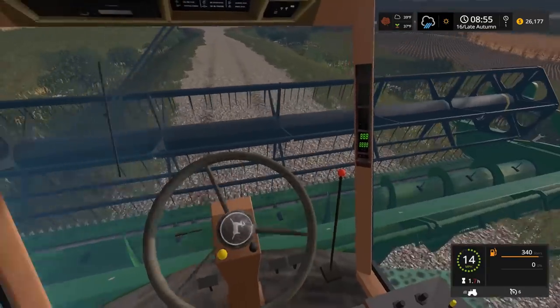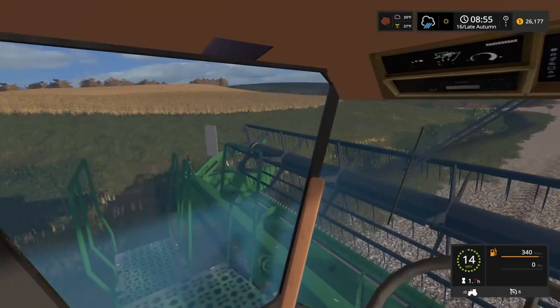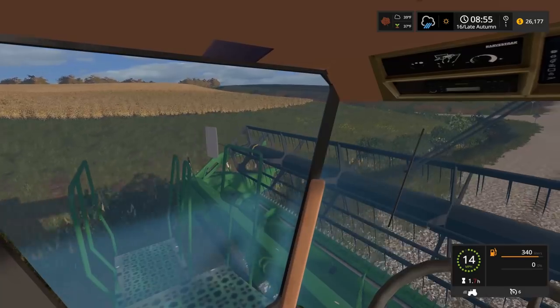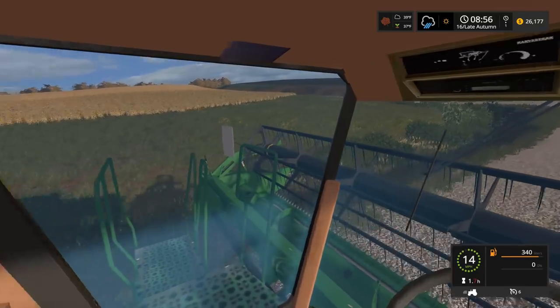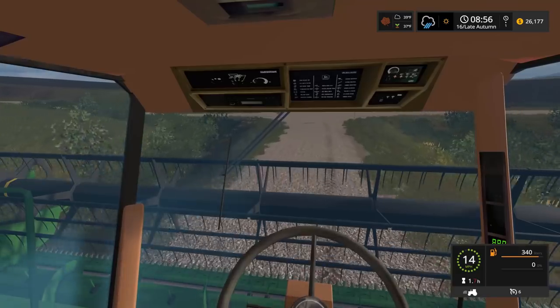And the 9610, it kind of goes slow. The gleaner, she'll run at 20 mile an hour coming down here. 9610, she only goes 14 mile an hour. Okay, and then I'm going to do a lap around this. I'm going to hire out a worker on both combines.